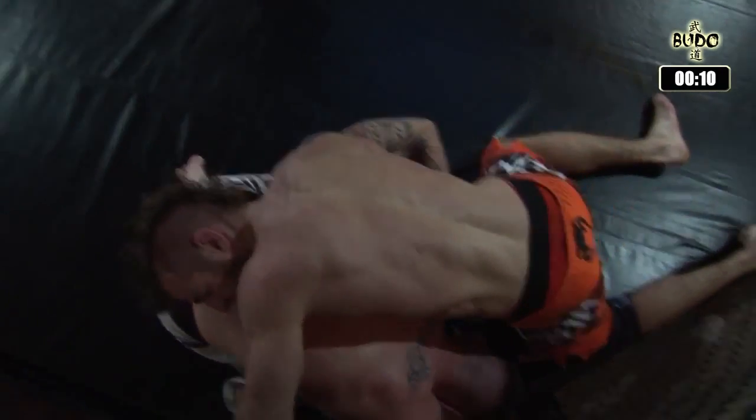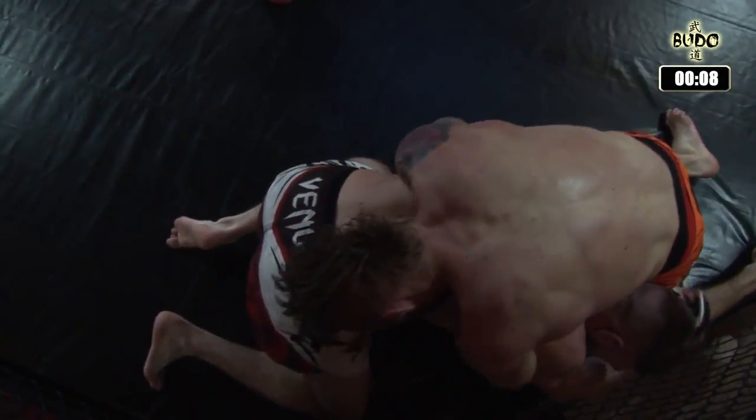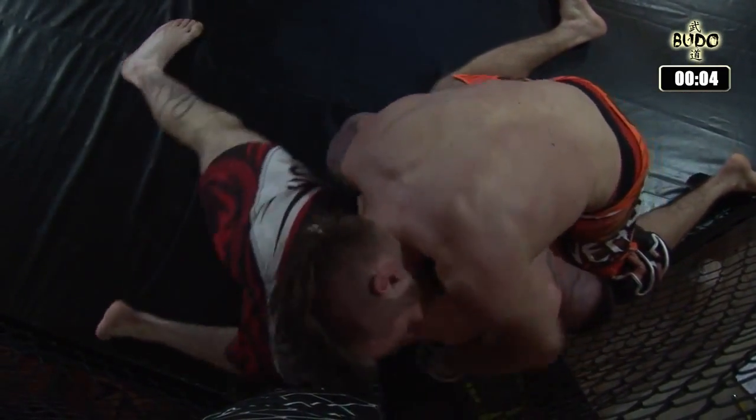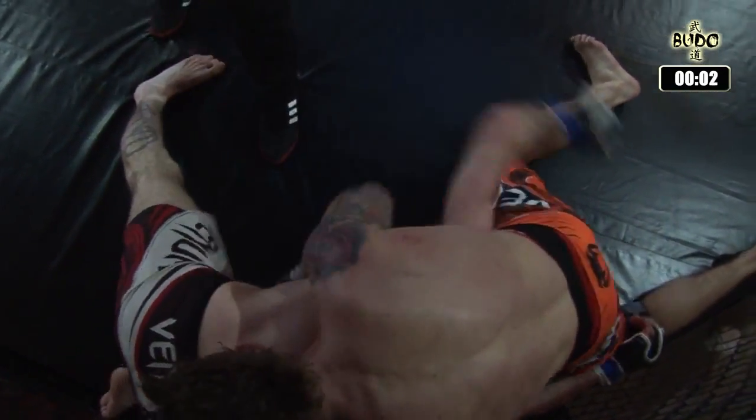Samir needs to be sprawling those hips back a bit. He's going to get reversed if he's not careful. Venables will drag that knee in. Yeah, I think if Brett drives here, he might get it before the end of the round. I think he's content just to see the round out.